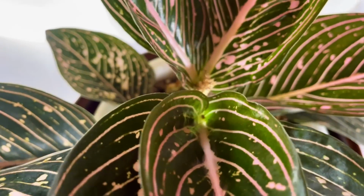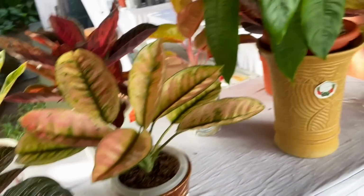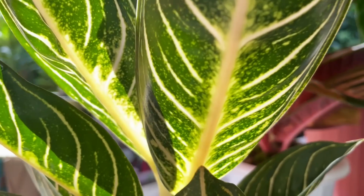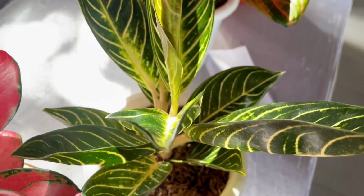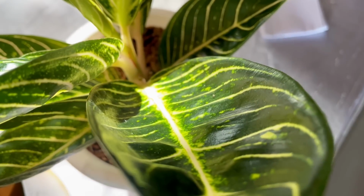Super, super interesting. I don't know why things like this call out to me, but they do. Sorry, I'm gonna keep on going about aglaonemas. When the light hits them just right, look at that. This is from the back. It's so beautiful. They can get morning direct light and they do appreciate it. They love it. Look at that. It looks like a lightsaber.